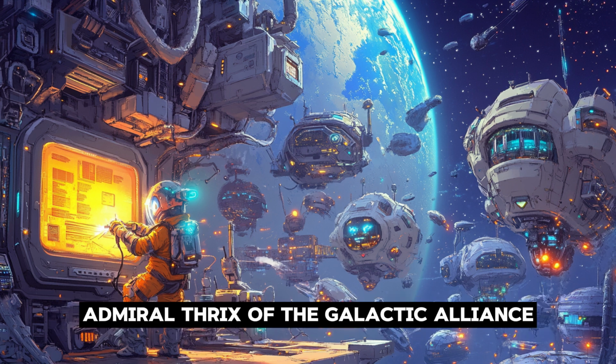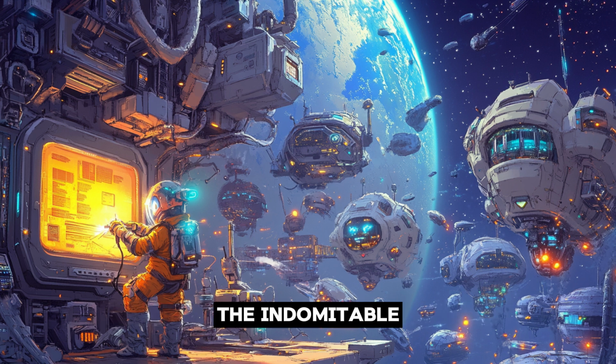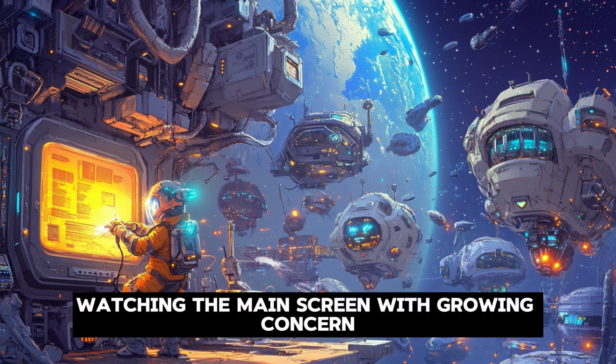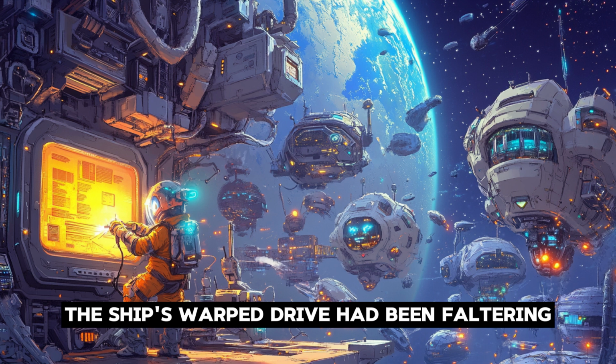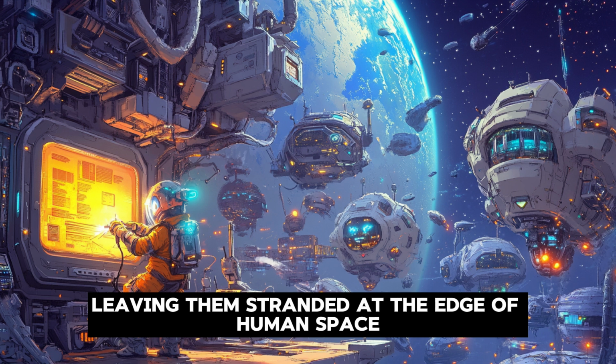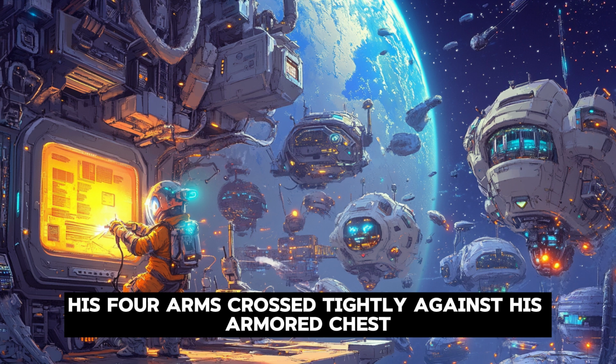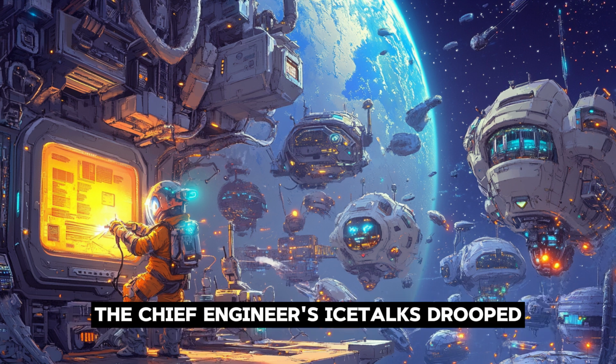Admiral Thrix of the Galactic Alliance stood on the bridge of his flagship, the Indomitable, watching the main screen with growing concern. The ship's warp drive had been faltering for the past 3 days. Now it had failed completely, leaving them stranded at the edge of human space. "Options, Engineer Kell?" he asked, his forearms crossed tightly against his armored chest. The chief engineer's eye stalks drooped.